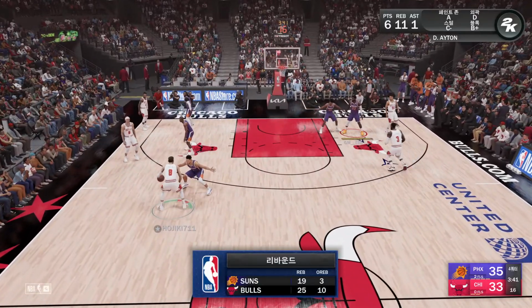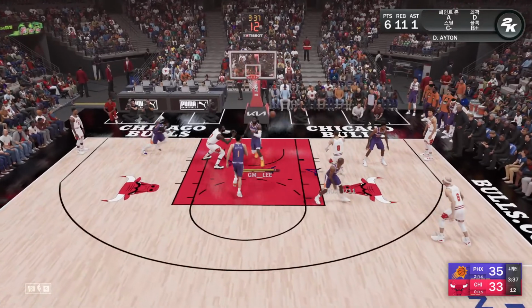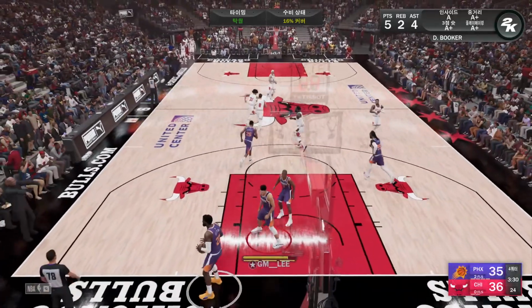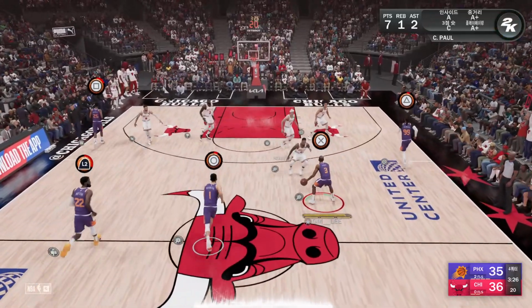More good work on the glass there. When it's all said and done, I think rebounding might tell the story in this game. To take the lead, traps in the tray. A less common spot for Lillard, but his accuracy is still undeniable.